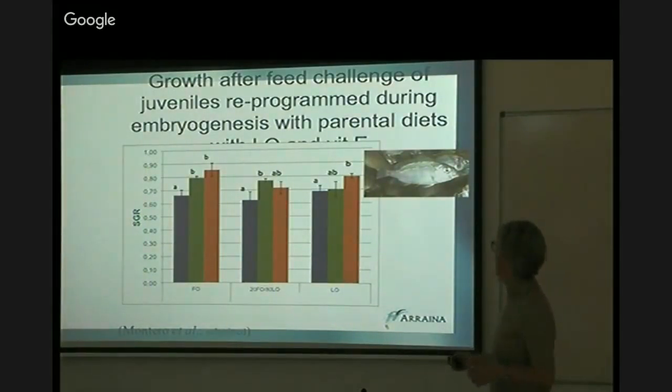But what is important is that when the animals were 3 months old, we fed them. These, in blue, always were animals whose parents were fed fish oil. These are animals whose parents were fed linseed oil. And these are animals whose parents were fed linseed oil plus vitamin E. And what we could see is that we made a specific feeding trial, and we found that there was a higher growth in fish whose parents were fed linseed oil, which was also clear when we fed the juveniles with linseed oil itself, here with 100% linseed oil.